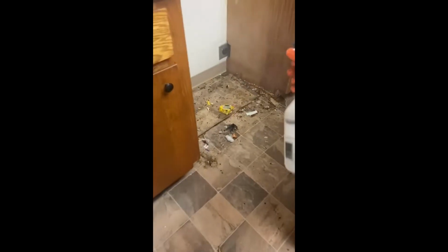Usually I'm dealing with pretty serious biohazards like blood and feces, but every now and then we'll get a property like this that they're trying to sell. And obviously no one's gonna take it unless all the rodent piss is gone. But just when we think we're finished, we pull the oven out of the way to unveil this nasty mess.